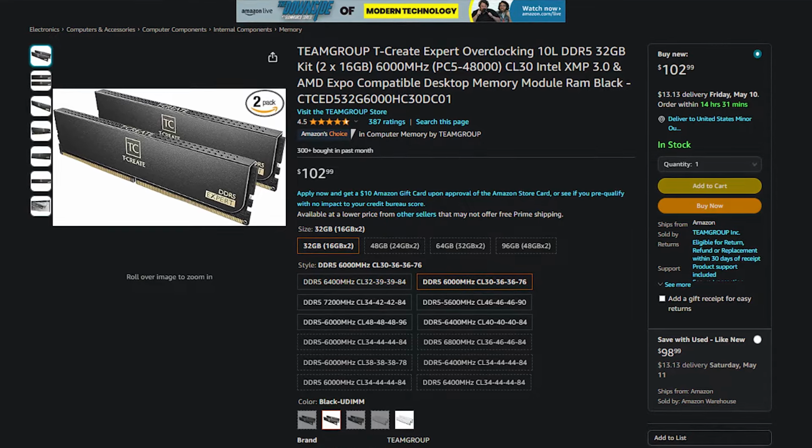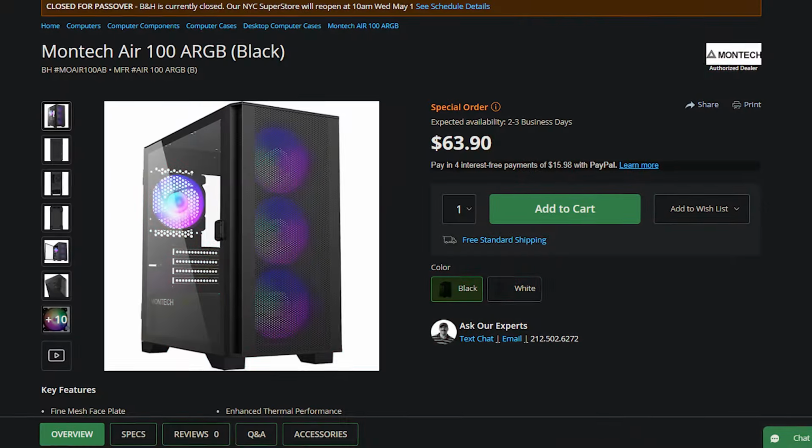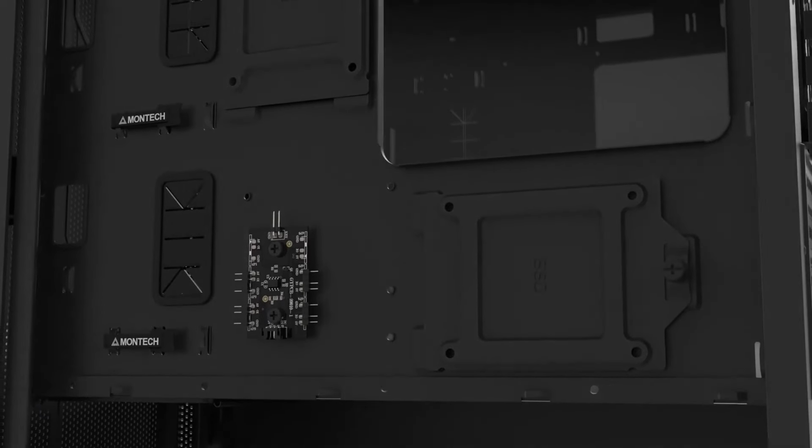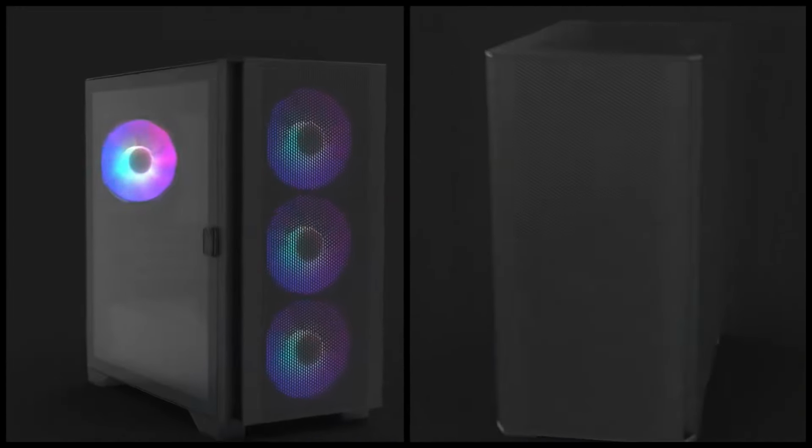For the rest of the components, you get 32 gigs of DDR5 memory instead of DDR4. You get a B650 motherboard from ASRock, a Montech Air 100 ARGB case, which is the one that you see right here. In my opinion, it looks amazing. The price is very decent, and it comes with 4 pre-installed fans, RGB fans that you can always turn off if you want, which is nice.